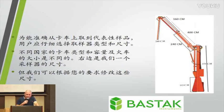In order to get a representative sample from the truck accurately, the user should be careful in choosing the sampler model and dimensions. Truck type and capacity and rail car size are different in different countries. Dimensions of one of our samplers are given on the right side. You can see how many centimeters in total, every detail. But these dimensions can be modified by us based on your requirements.